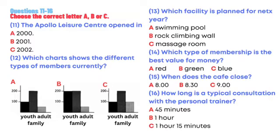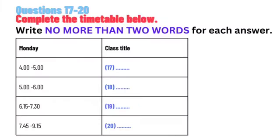Now you have some time to look at questions 17 to 20. Now listen to the rest of the interview and answer questions 17 to 20.